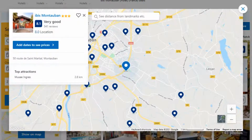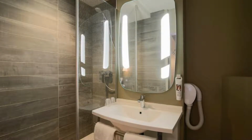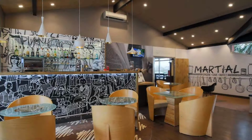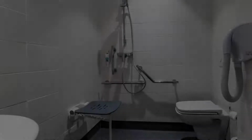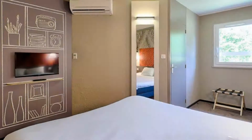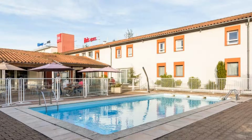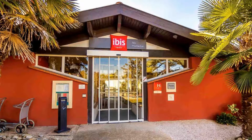Number 4. It's a 3-star hotel. The location of the hotel is excellent and the guests love walking around the neighborhood. Check-in time is 12 p.m. and check-out time is 12 p.m. Guests are required to show a photo ID and credit card at check-in. Pets are allowed in this hotel.